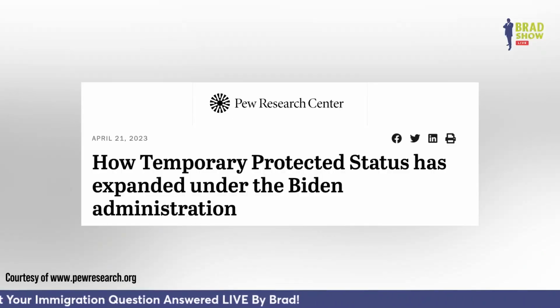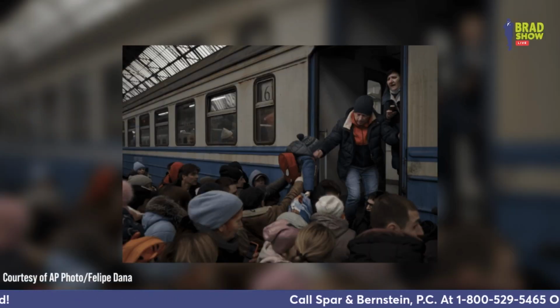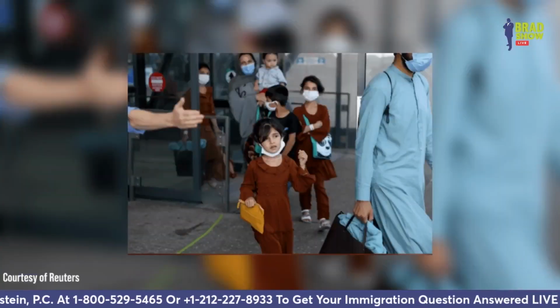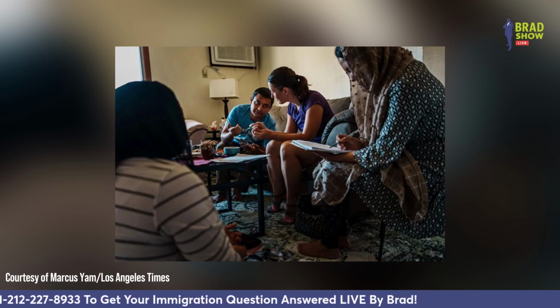According to a new report from the Pew Research Center, the Biden administration has also greatly expanded the number of people who are in the United States with temporary protected status, a program Donald Trump sought to terminate. About 670,000 people from 16 countries have had their protections extended or have become newly eligible since Biden took office.